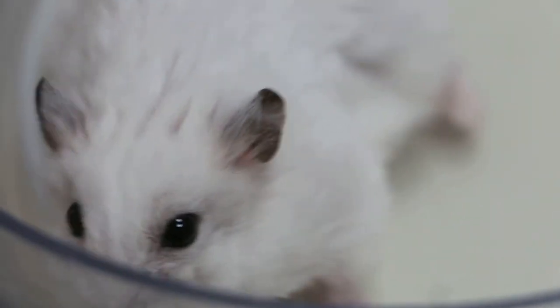So the owner checks this hamster every day and discovered this fast growing tumor below the right ear, which has now been removed. Toa Payoh Vets, May 2, 2014, 4:15 p.m. Friday.